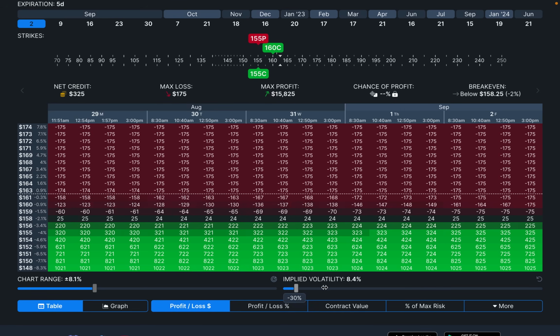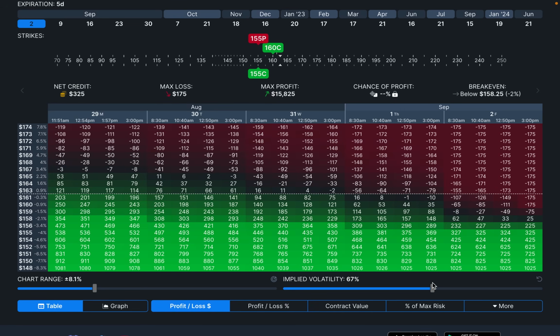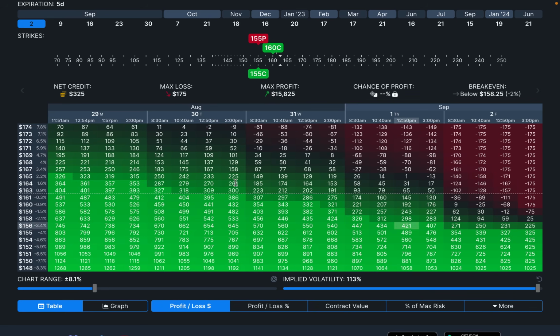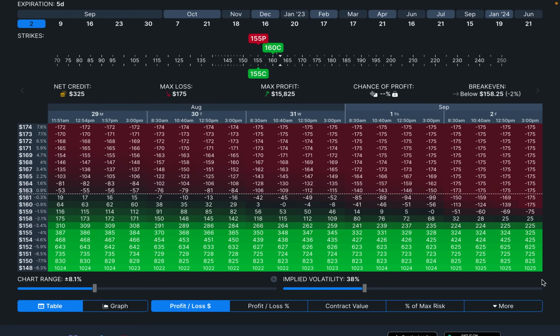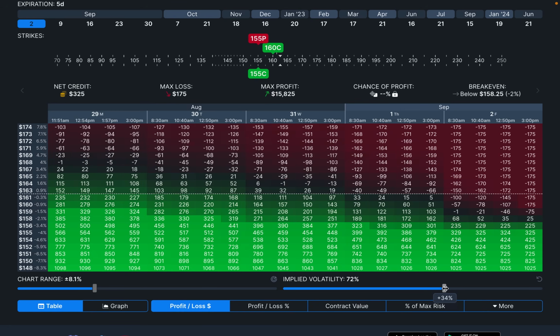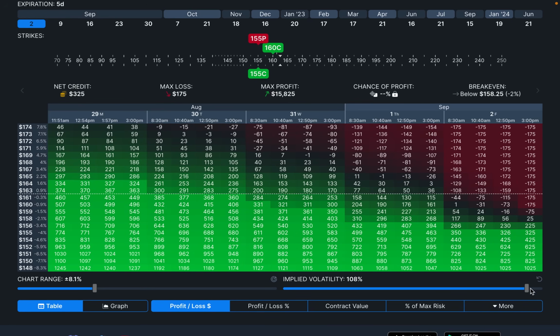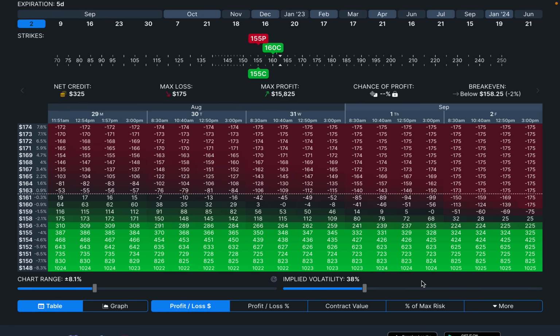So if IV goes up here, we should expect to see more green. And in fact, we do, right? As you can see, if IV were to go up, we start to see a lot more green, which, by the way, if we saw a market crash, you would start to see implied volatility rise. And if implied volatility rises here, with this strategy you would see more green. So that would also benefit you here as well, in a market crash or just a really red market.